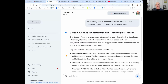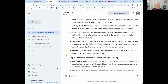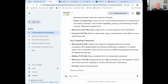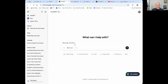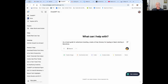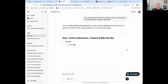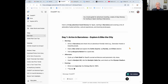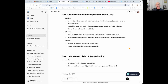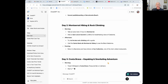So it creates an itinerary right away: morning, midday, afternoon. So you can use AI for planning here as well, and for the things they recommend. Let's go to ChatGPT, start a new chat, try it as well, and see what this comes up with. It's going to give us 6 days, all right? Explore and bike the city. I didn't change it to 3 when I cut and pasted. Sorry about that. So it'll give us a daily itinerary for everything we might be interested in doing all the way along and everywhere we might want to go.